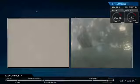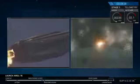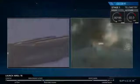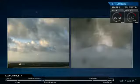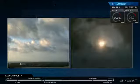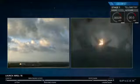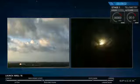Stage 1 just passed through transonic regime. Landing burn startup. And landing burn has hit startup, and we have ignition. Landing legs will deploy in a few seconds. Leg deploy. And we have touchdown.